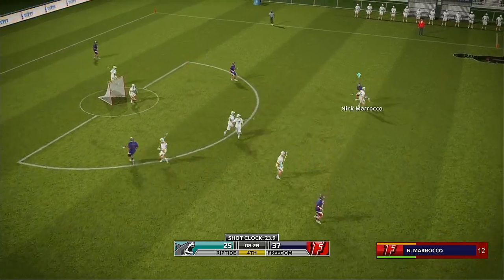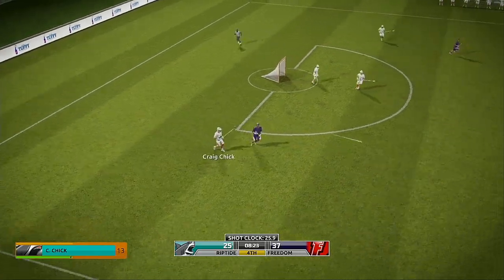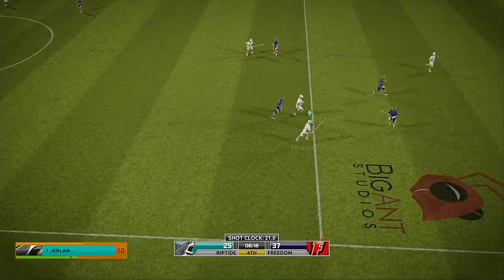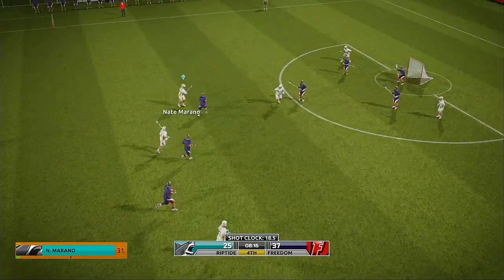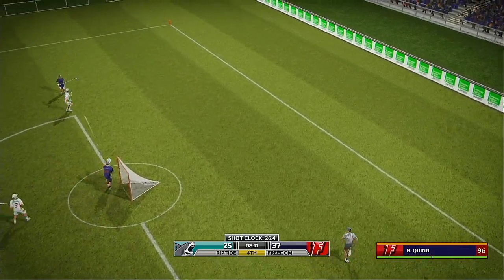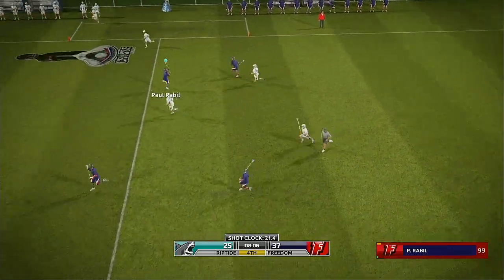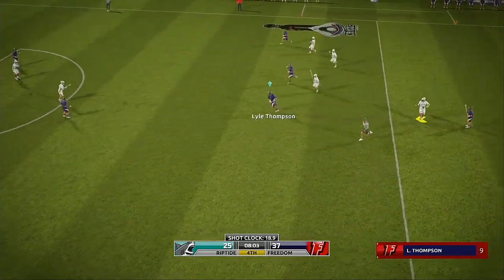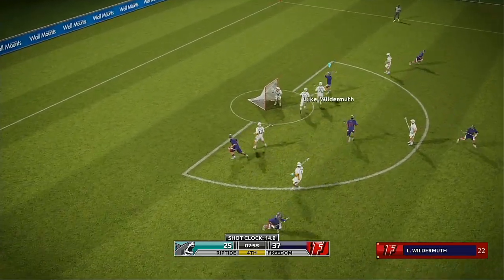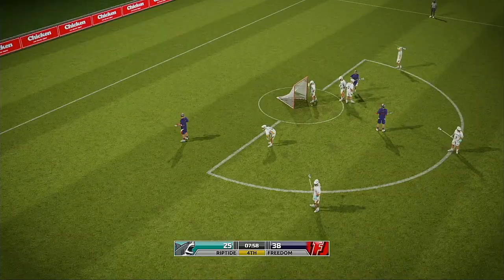Grant with the catch. Coleman saves. Transition opportunity for them now. Enter line. He shoots. Brady chalks up a save. One. Three. Ball side left. Here's a shot. Scores. Lou buries one top cheddar.